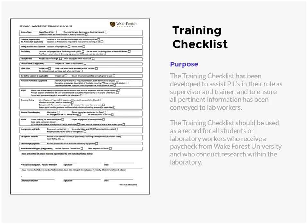The training checklist has been developed to assist PIs in their role as supervisor and trainer and to ensure all pertinent information has been conveyed to the lab workers. The training checklist should be used as a record for all students or lab workers who receive a paycheck from Wake Forest and who conduct research within the lab.